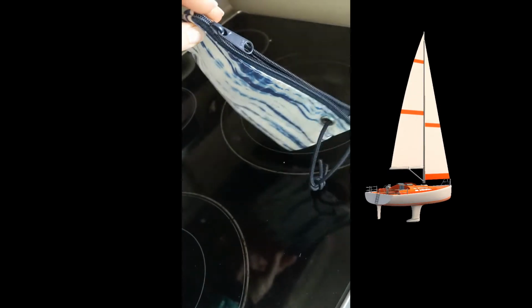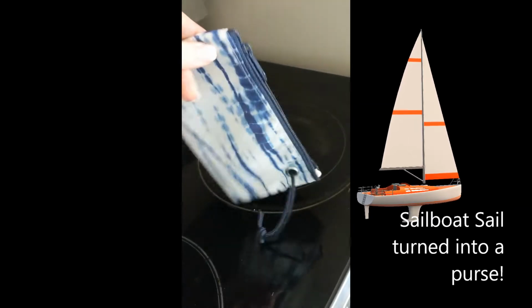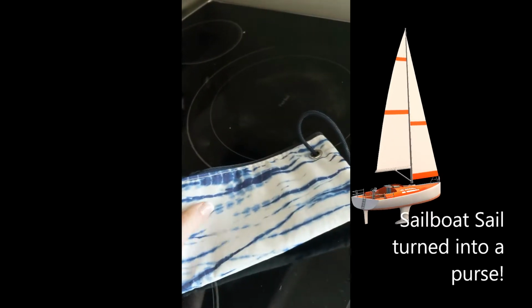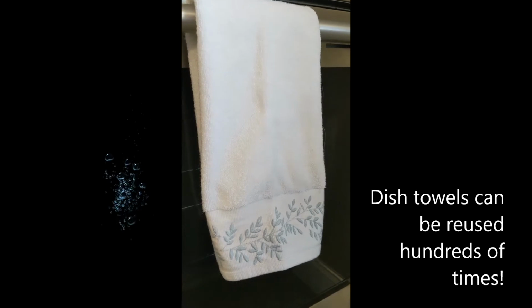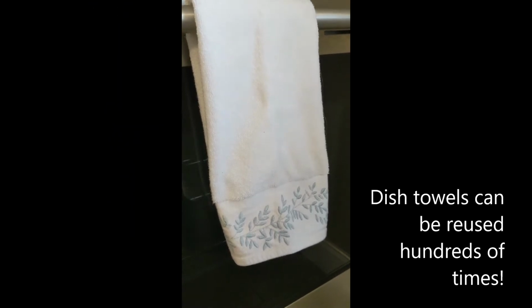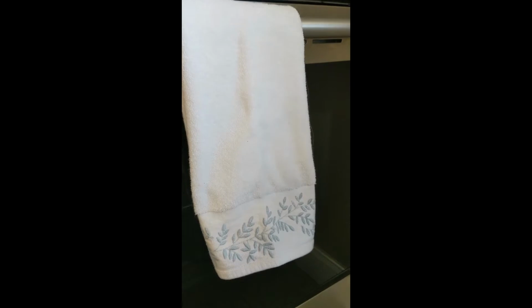This is a sailboat sail, and it was reused and recycled to create this pouch that my daughter has, and it's really sturdy and it's made out of sailboat material. Instead of using one-time use paper towels, in my kitchen we have dish towels where we can dry dishes and clean up water easily and just let the towel dry and reuse it and wash it.